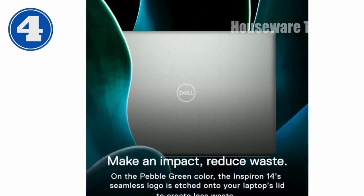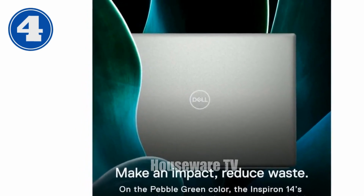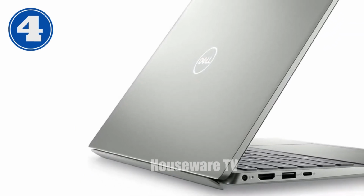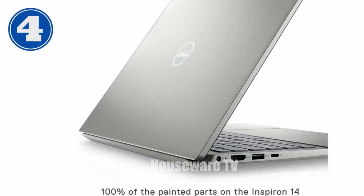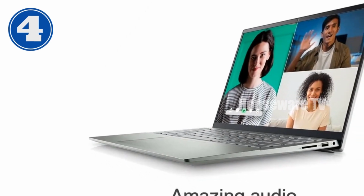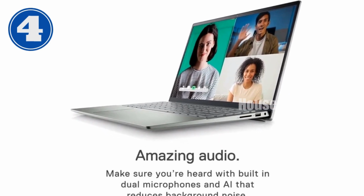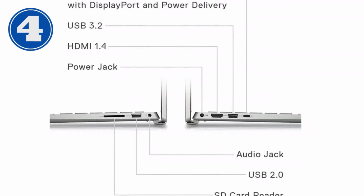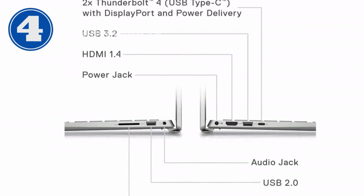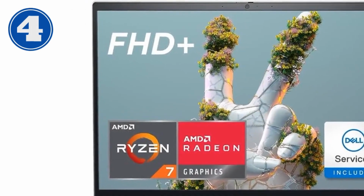Bluetooth 5.2 ensures all your devices connect seamlessly, and the privacy shutter on the 720p HD camera keeps you in control of your privacy. One of the standout features has to be the battery life. Up to 10 hours on a single charge with a 54Wh battery and a 65W AC adapter. Spend less time tethered to an outlet and more time making your mark wherever you are. And it's all housed in a body that measures just over 3/4 inch thick and weighs a mere 3.4 pounds. That's right, all this power in a lightweight, easy-to-carry package.